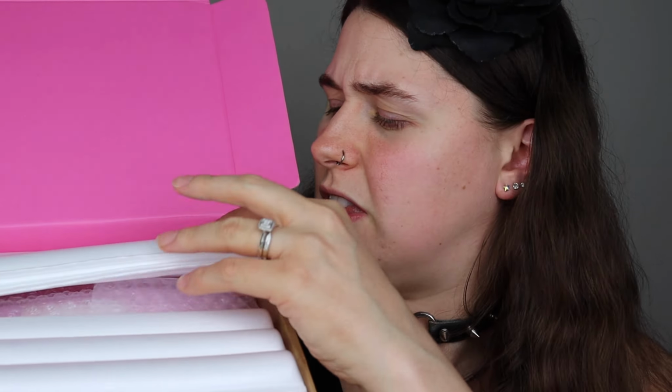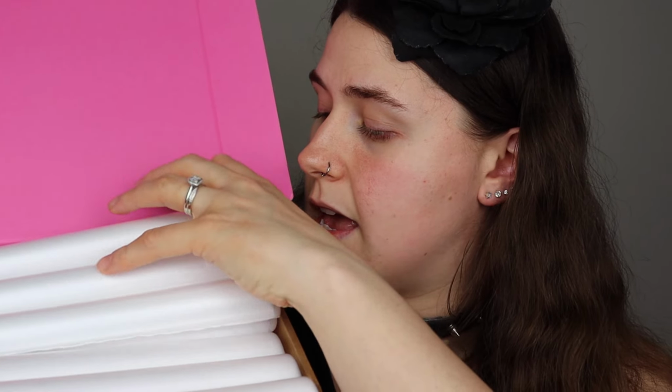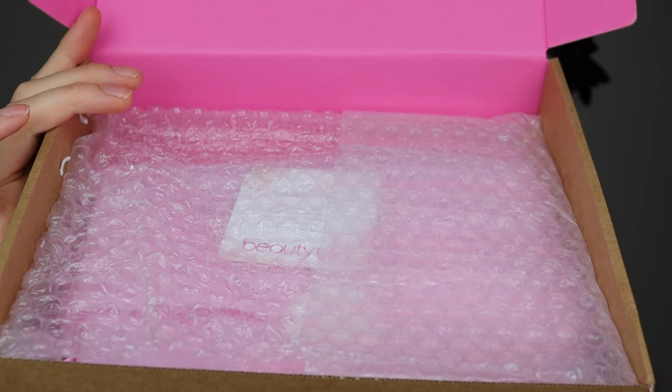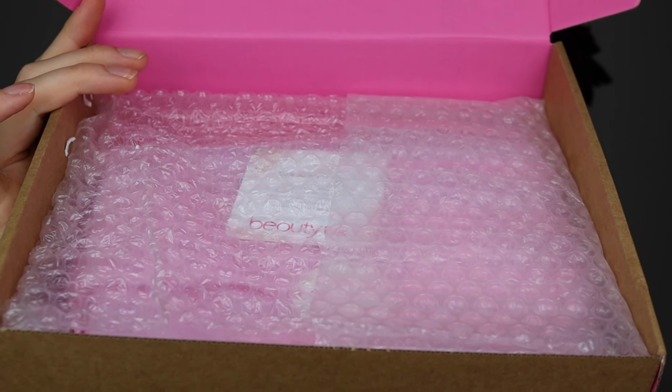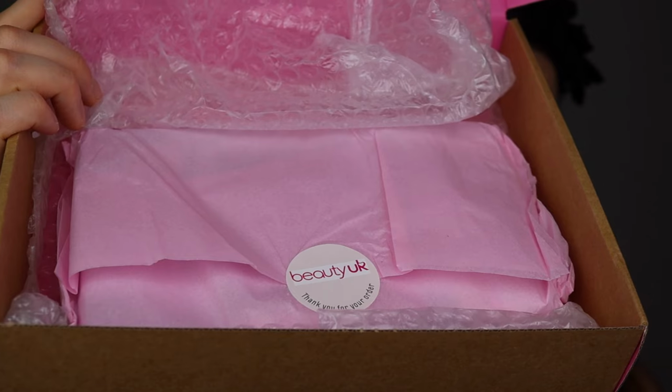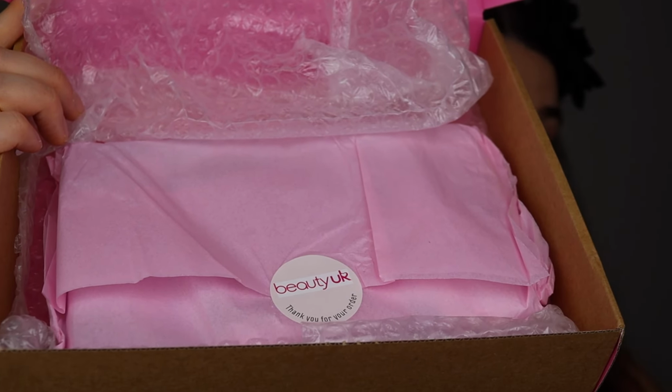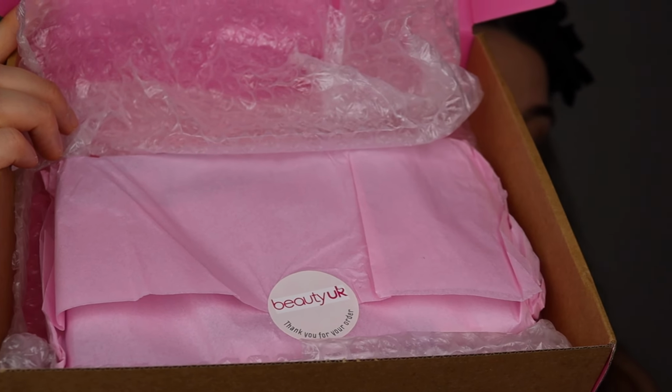Okay, so we've got a lot of protection inside. So what is this? Is this styrofoam, I think it's called? So let's just take this. I'm just going to take these bits out. And as you can see, it's very nicely bubble wrapped as well inside. This is what it looks like. It's really nice they put this nice pink tissue paper and a sticker on the front. It's really nice they've done that. It's a very nice personal touch.